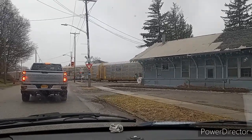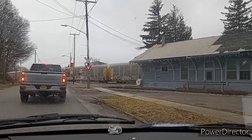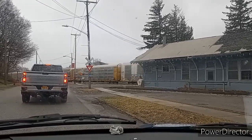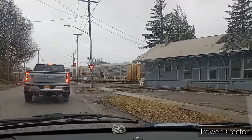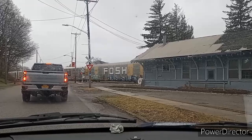So I'm going to chase this to Portage. We'll get it up above Portageville, and get the head-end power. Hopefully it's got something good on it. But there's a Pan Am boxcar in this train, so that's the main reason I'm chasing it.